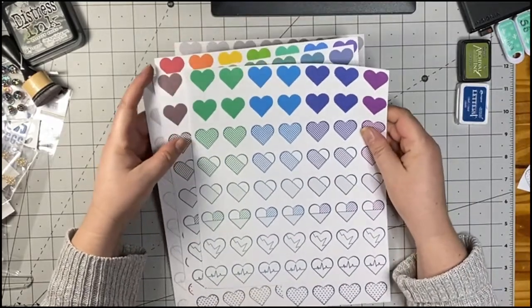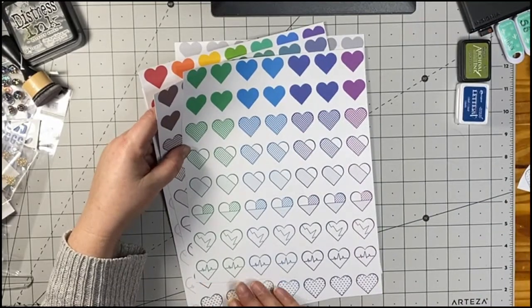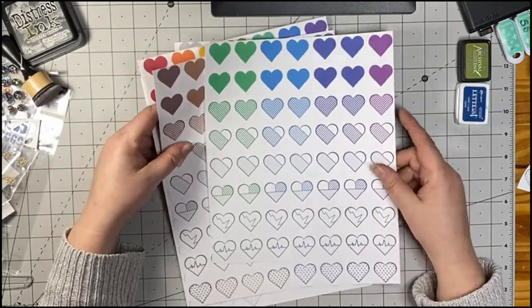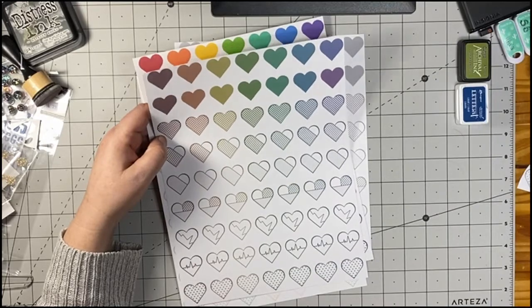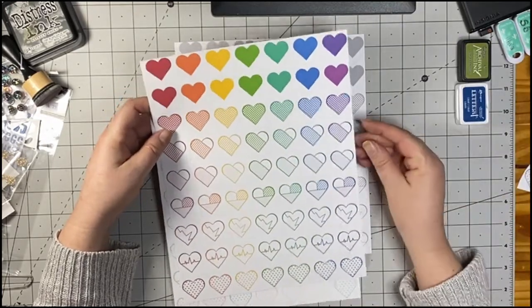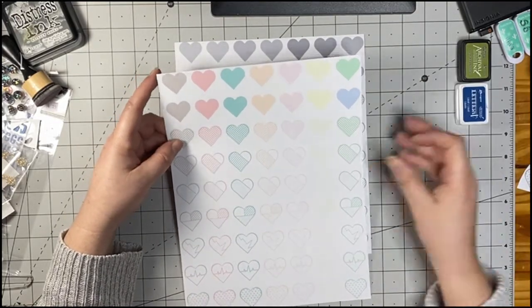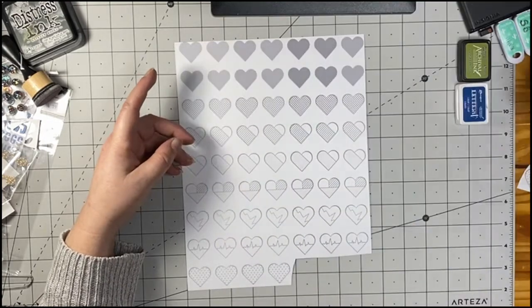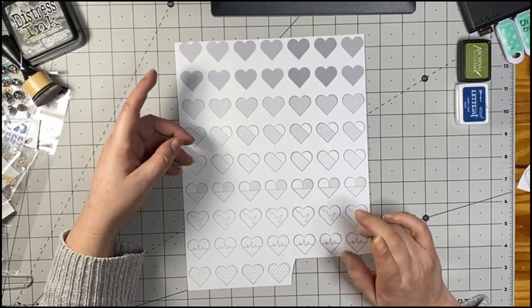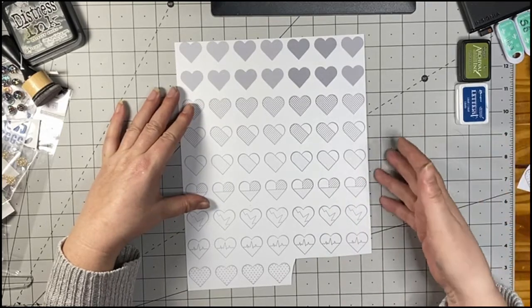So this is Summer Carnival, and I've already used some of them. Season Spice, Radiant Rainbow, Pastel Paradise, and I know I'm missing two. I'm missing the blue and the apples and oranges, but I have them, I just didn't print them out.